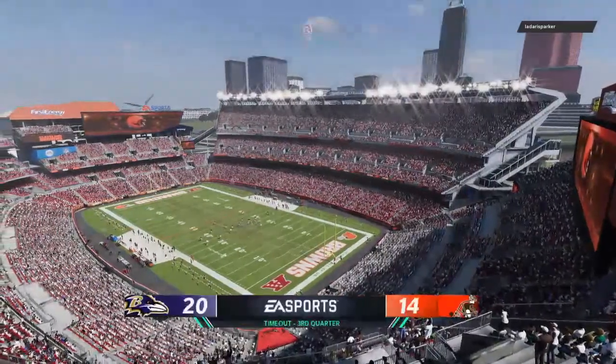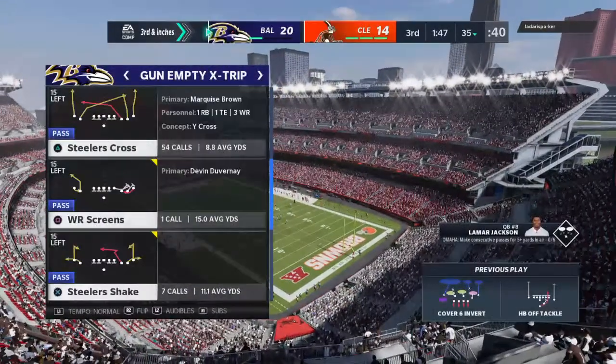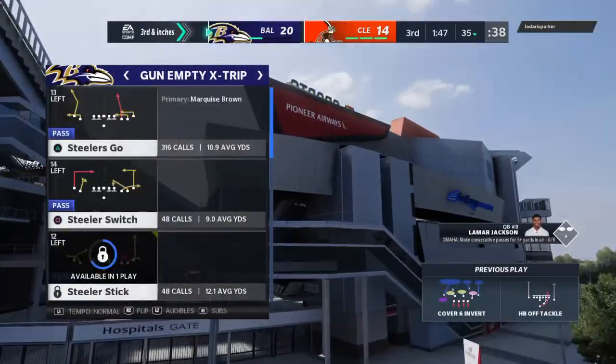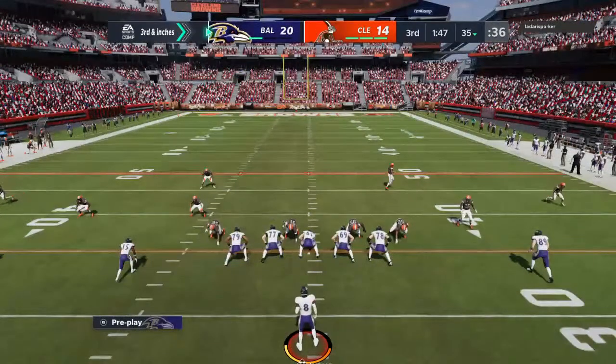And with the play clock getting closer to 0, John Harbaugh is going to call a timeout. And that's going to leave him with just one timeout remaining still in the third quarter. We'll see if that comes back to haunt him. We'll be back.